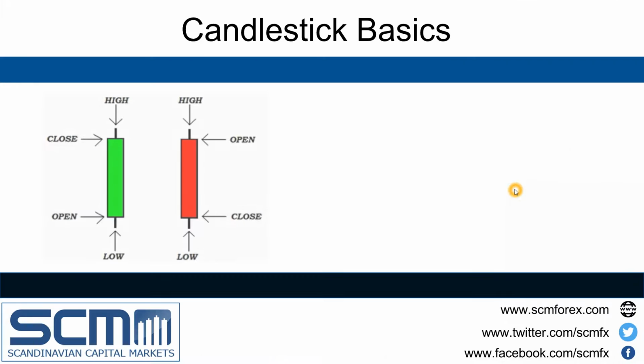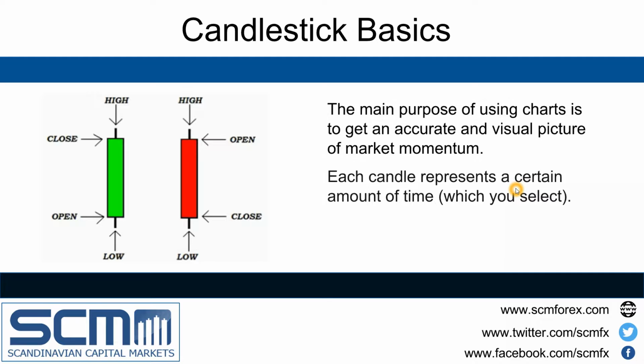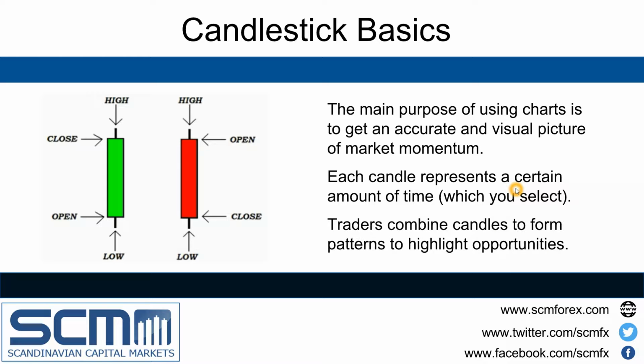In order to do that, we kind of got to go all the way back to some candlestick basics. The main purpose of candlesticks is to give you a visual picture of what's going on in the market. Each candle represents a certain amount of time. It all depends on A, the time that you choose, and B, the types of charts. And we'll look at some charts in a second. Traders combine these candles to form patterns to highlight or identify potential opportunities in the market.